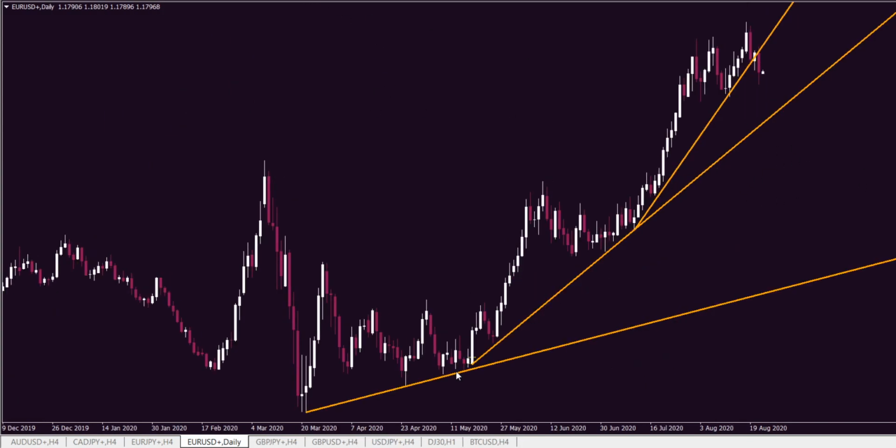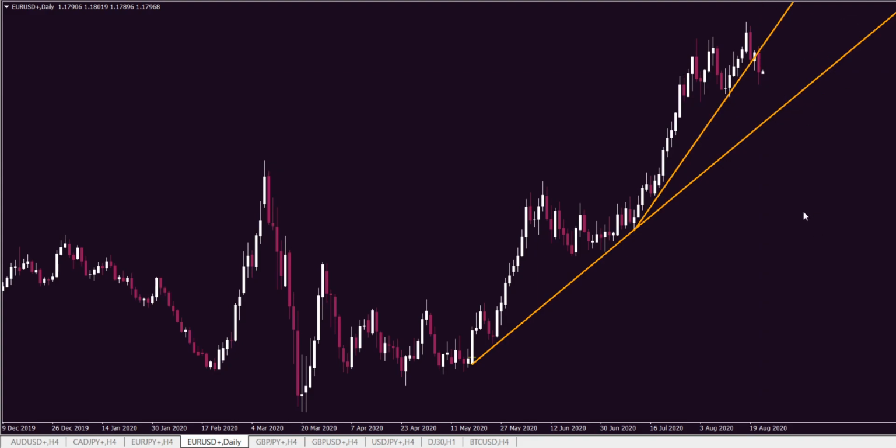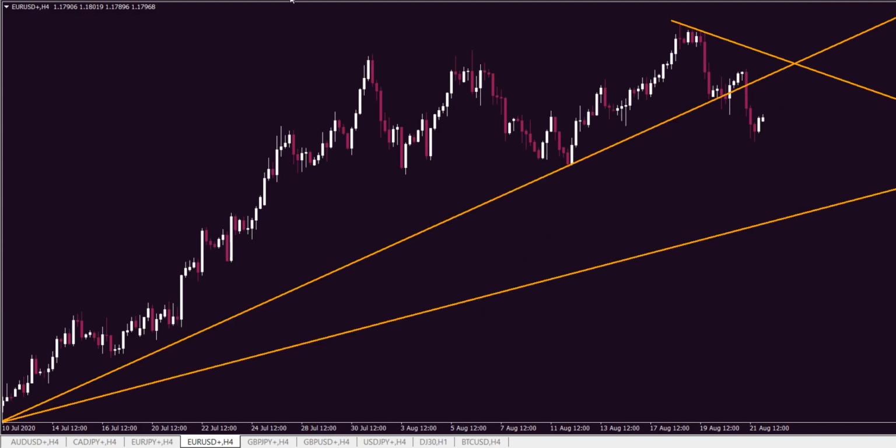Daily, can remove this, not necessary. Like this, nice structure right here. So we could see price come to this point and then go up, come down here and then go up, or break. But let's see. We can probably show it on the H4. So let's see H4 now.